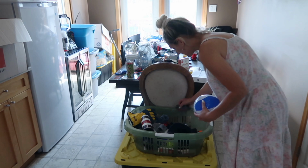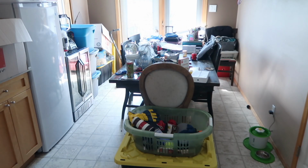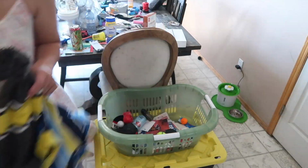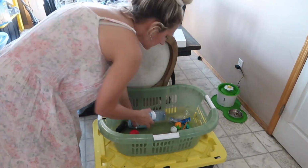This little basket here that I'm cleaning out right now, that is stuff from cleaning out my car. So there's all sorts of random stuff that ended up in there, like gloves, travel cups, kids' toys, balls, all sorts of stuff like that. So I'm happy to get that all put away.